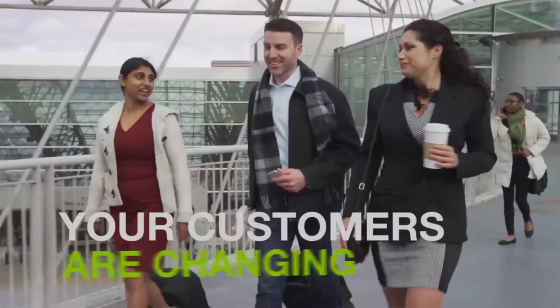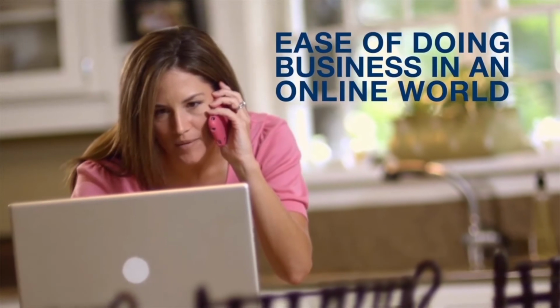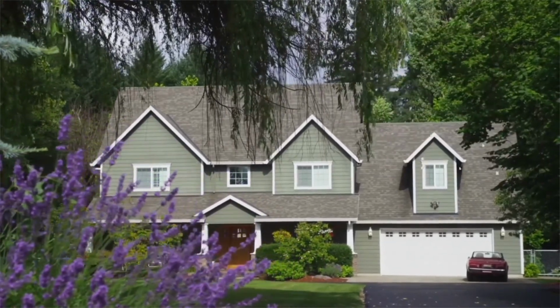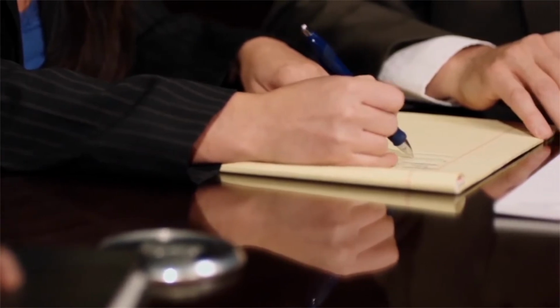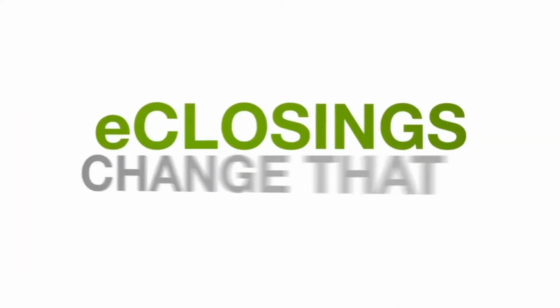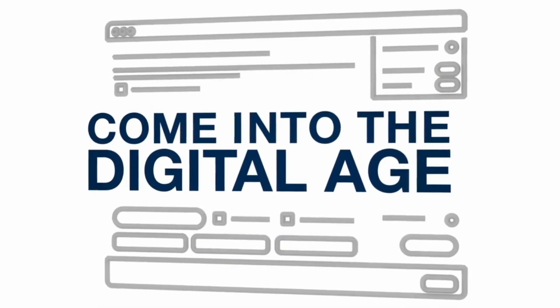Your customers are changing. They expect simplified processes, digital efficiency, and ease of doing business in an online world. But while home searches and mortgages have improved the customer experience, closings have remained the bump in the road. Long wait times and endless stacks of paper have turned what should be a celebration into a time-consuming affair. E-closings, however, change that. With e-closings, settlement services have come into the digital age.